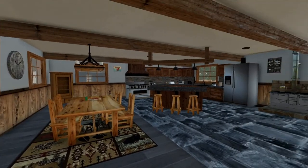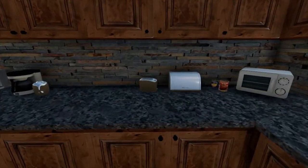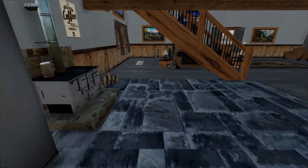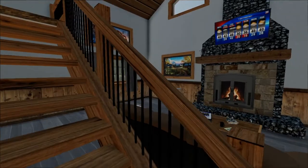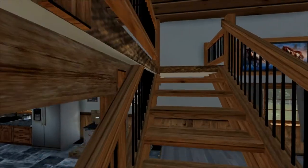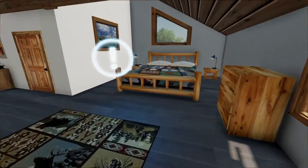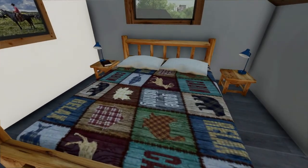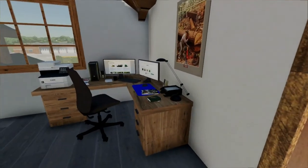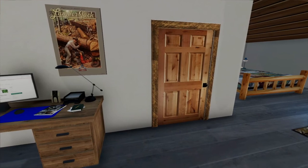So, man, we don't have any Wheaties out? Man, I was getting kind of hungry. I guess we don't have any Wheaties out, but maybe we'll have some next time. Looking like it's gonna maybe snow tomorrow. Last time I checked, it was spring. I didn't know it would be snowing. There's a nice wooden dresser, nice wooden bed. Got that nice gaming computer right there. Maybe we can record some Farming Simulator on it.